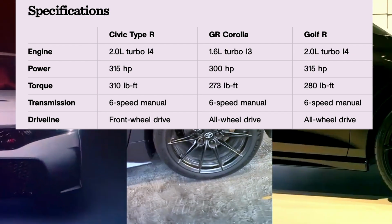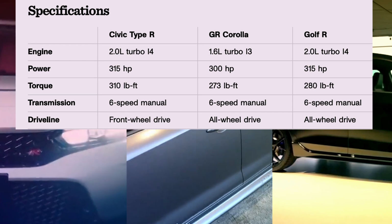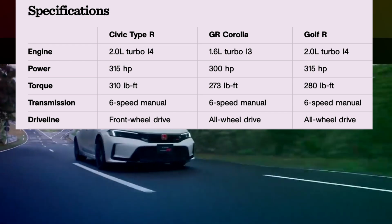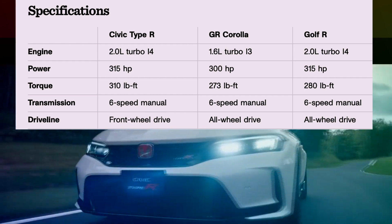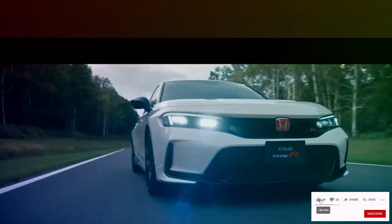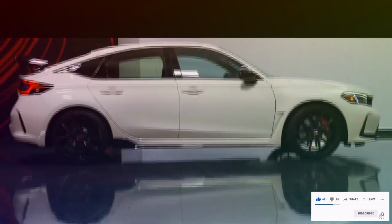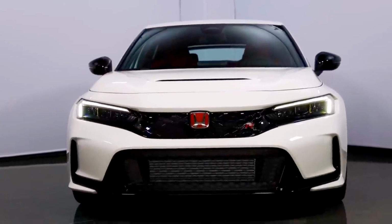As earlier stated, all of them offer the 6-speed manual transmission. The driveline for the Civic Type R is front-wheel drive. The GR Corolla and the Golf R both come standard with all-wheel drive, which is great and good in so many ways. At this point, it should be clear to you if you're a performance person and you are driven by any of these numbers. But let me not end here.